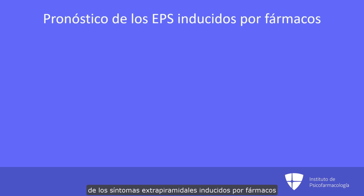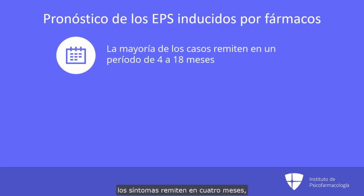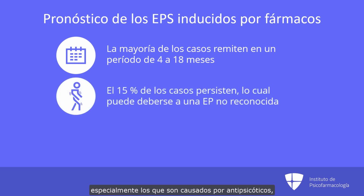So what's the prognosis of drug-induced extrapyramidal symptoms once they're recognized? So they're generally considered to be reversible. In most cases, symptoms remit within 4 months with an upper range of 6 to 18 months. However, in about 15% of cases, especially those caused by antipsychotics, the Parkinsonism or extrapyramidal symptoms may persist. In these patients, sometimes it's not uncommon to find out this is early unrecognized Parkinson's, but sometimes, unfortunately, this can become a chronic side effect of these drugs.